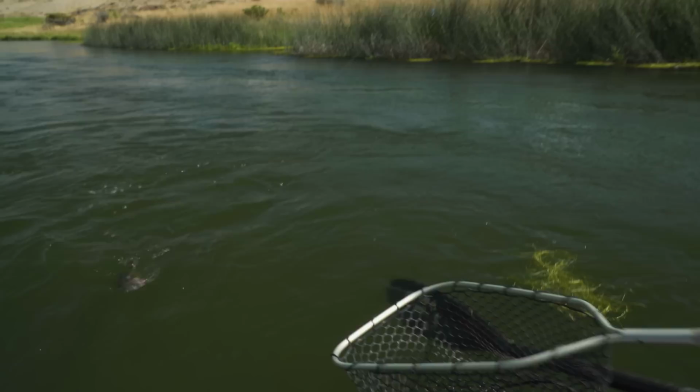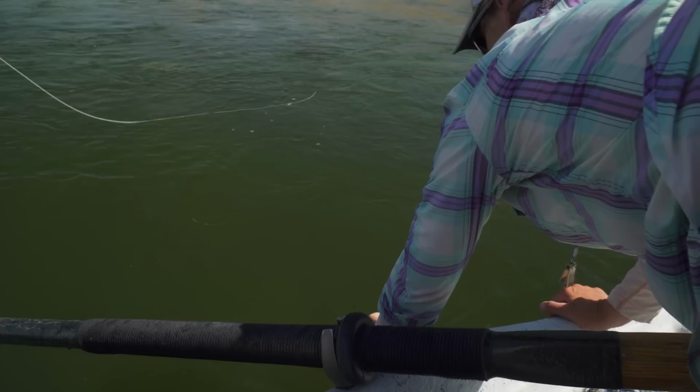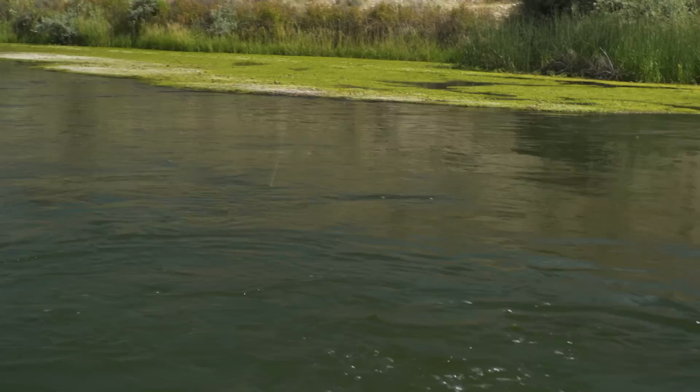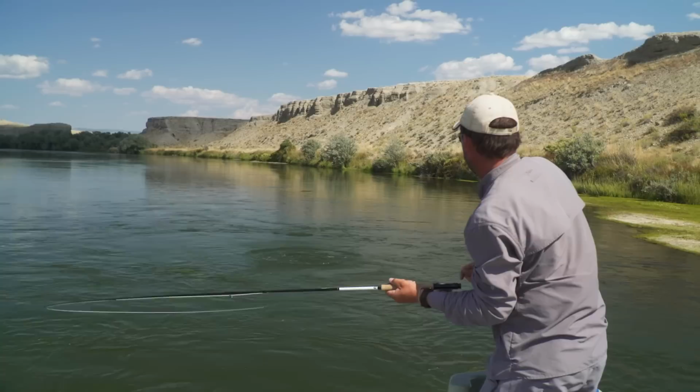Sweet. Wow, what a jump. Oh, again! Nice. Oh, these fish are fantastic. Just amazing.